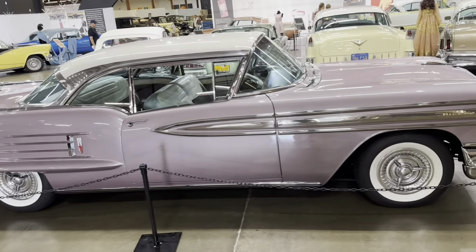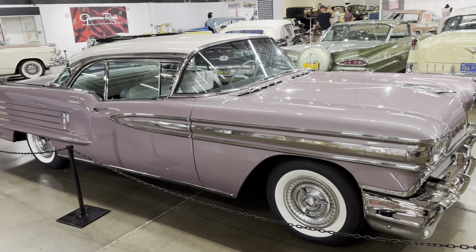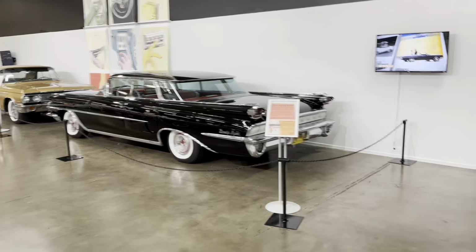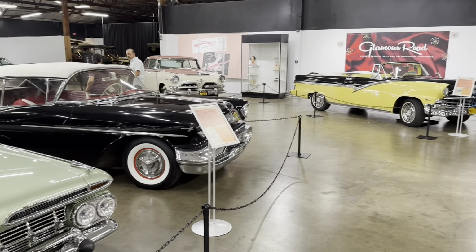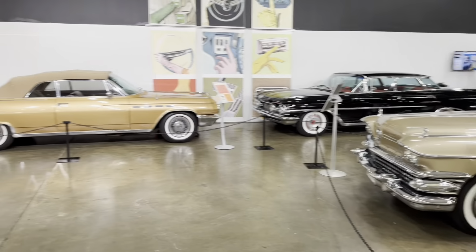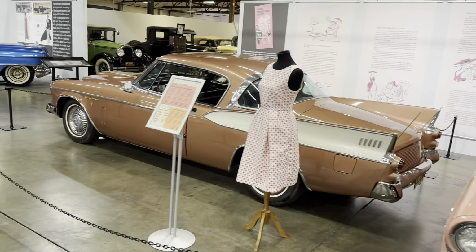Oh, look at this beauty. 1958 Oldsmobile. It's called the Holiday Coupe. Sweet. There's just tons of cars here. This is way cooler than I even expected. According to their website, they have over 130 cars here. They said at times they have up to 150. They have a lot of private owners that park their cars in here just for show. But yeah, this place is cool, man.